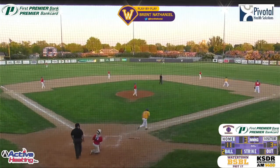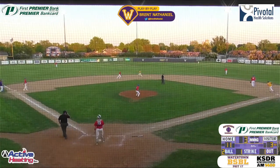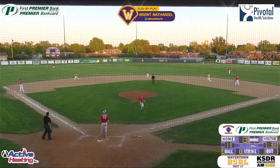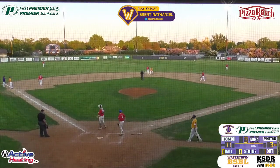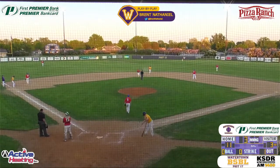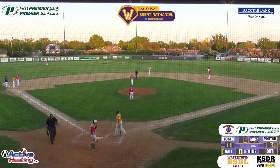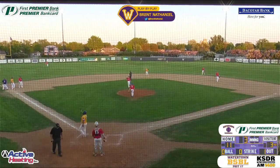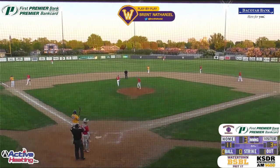That'll be sent into right field. Heminger comes over, can't make the play. That's going to drop down at the wall. Good for a base hit. Thatcher rounds first on his way to second for a double. Zog heads over to third. Double brings up number 20. So 2 in scoring position here for Watertown. And here's Colby Locker.